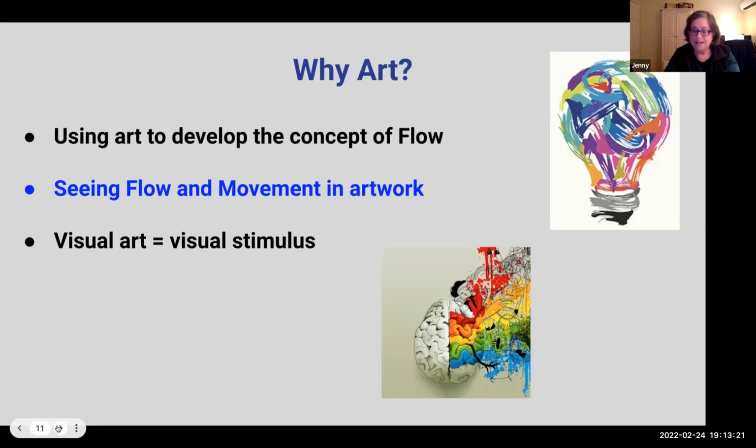So then why art? Lisa talked about some of the important reasons why we'll use art, but why art with the sentence fluency trait is because, first of all, we want to have artwork show students how artists use flow and then move that into how writers use flow, looking at it with art before they look at it with writing. And the second reason is that art can have flow. If we look at the piece, we can see how artists use the elements of art to create that flow in a piece of artwork.